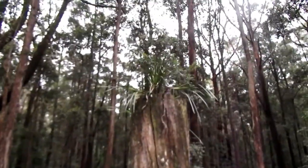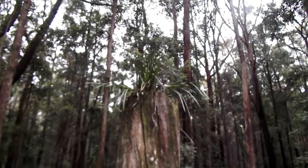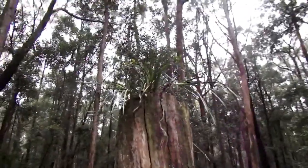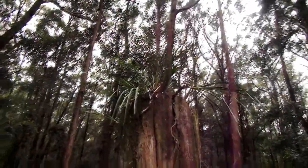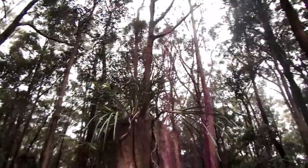Something else I just spotted before walking off too. A bloody plant's growing up in the top of the stump. Love nature, seriously.